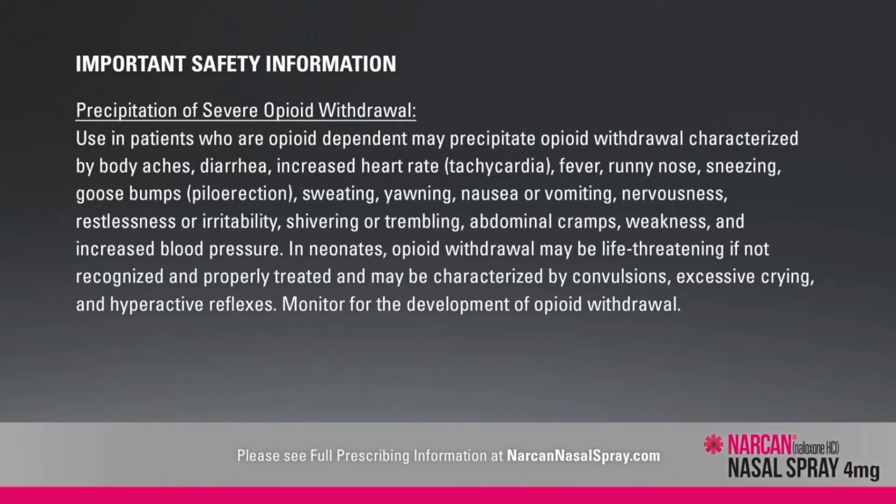Use in patients who are opioid dependent may precipitate opioid withdrawal, characterized by body aches, diarrhea, increased heart rate, tachycardia, fever, runny nose, sneezing, goosebumps, piloerection, sweating, yawning, nausea or vomiting, nervousness, restlessness or irritability, shivering or trembling, abdominal cramps, weakness, and increased blood pressure. In neonates, opioid withdrawal may be life-threatening if not recognized and properly treated, and may be characterized by convulsions, excessive crying, and hyperactive reflexes. Monitor for the development of opioid withdrawal.